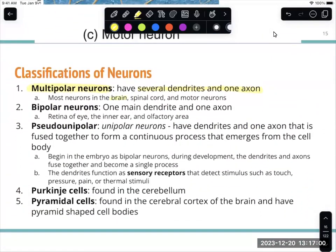So these are in the brain, the spinal cord, and most of our motor neurons are multipolar. We have bipolar neurons. There's one dendrite and one axon. This is in your eye, your ear, your nose. So these are found more in special senses. Pretty sure that's a test question as well.